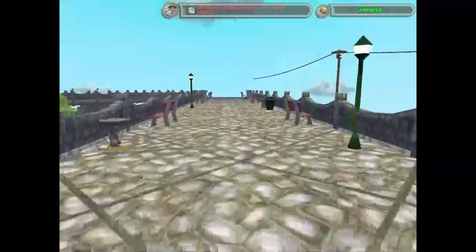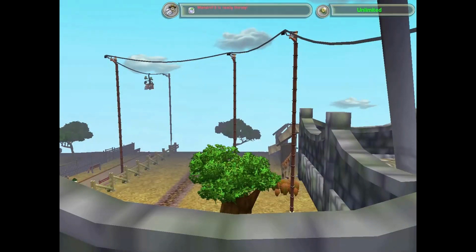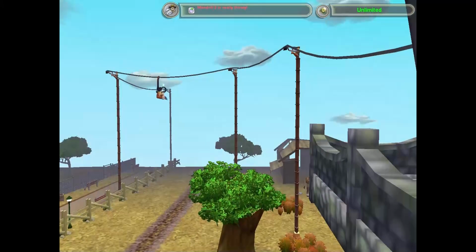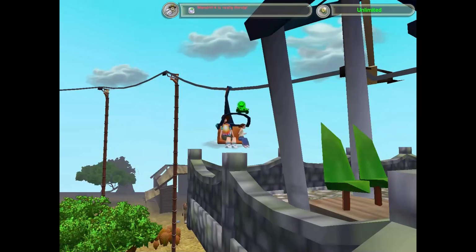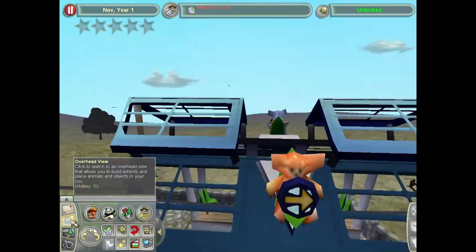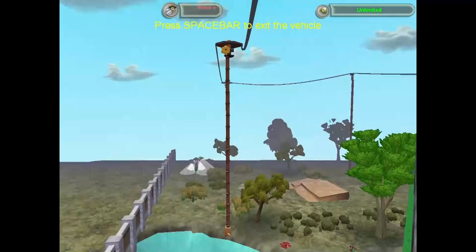Just follow the circuits. There it is. There's the station. Looks like there's one coming up. Okay, let's jump off. Let's enjoy the ride. I'm gonna remain here.